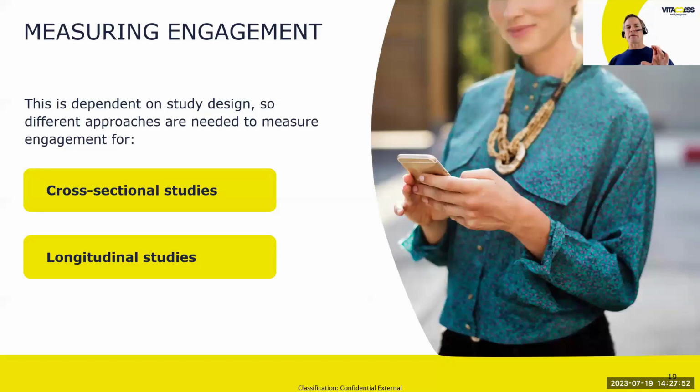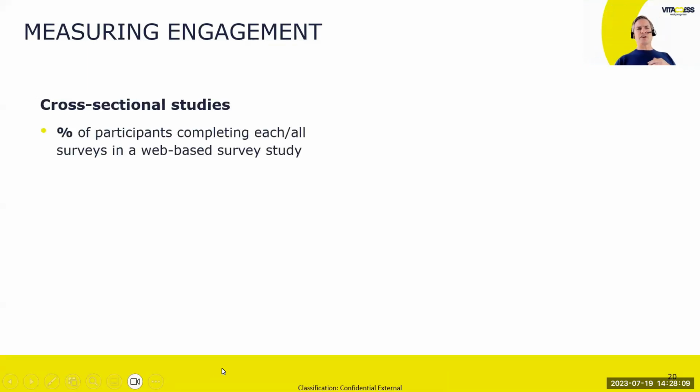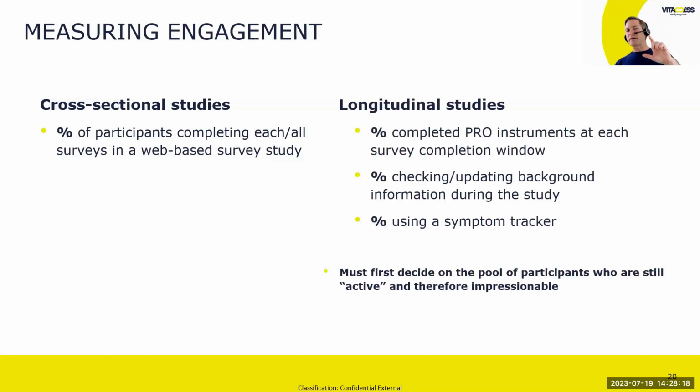Just really quickly about measuring engagement. It's study design dependent, slightly different for cross-sectional studies versus longitudinal studies. Cross-sectional studies are really straightforward: the percentage of participants completing each or all of the surveys, let's say in a web-based study. There's a little bit more complexity when it comes to longitudinal studies, depending on the type of data you might be capturing.